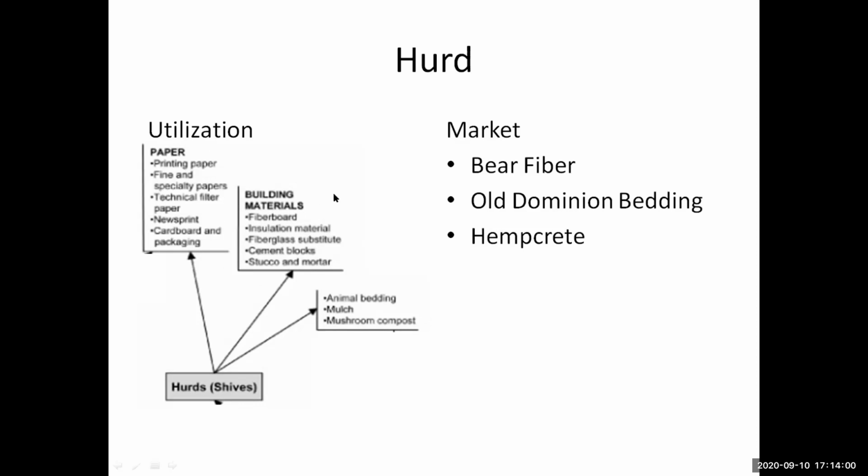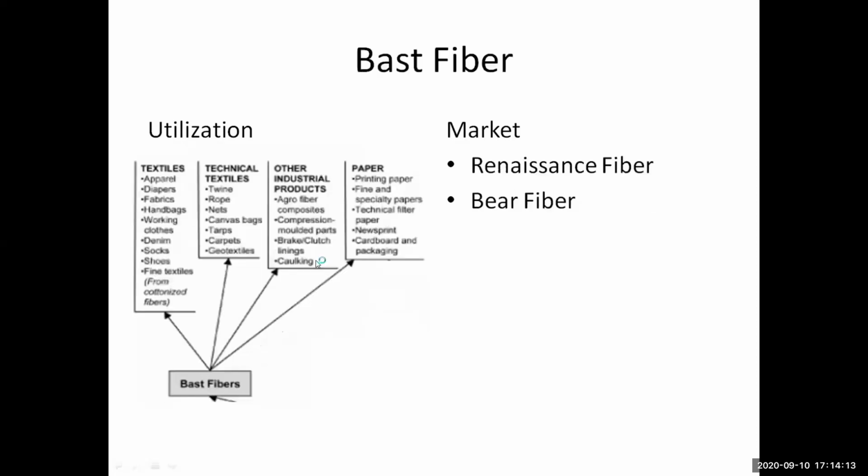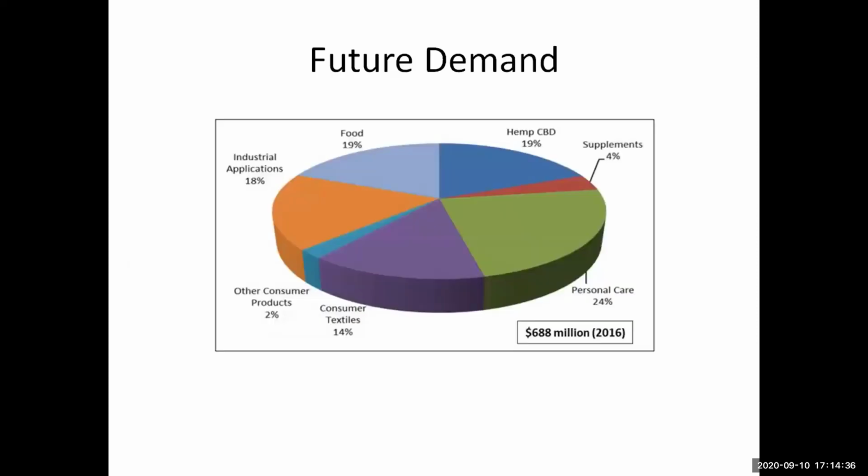There's a lot of contacts that we get regarding this building material. People want the hurd. They want the R factor that's associated with it. We have farms from all over that are asking for the hurd for animal bedding. But we also have some people that are very interested in the paper, as well as the textiles. So as we move forward, supply and demand, we have availability right now to supply probably 2,000 or 3,000 ton, but I don't know that that's going to supply our demand.